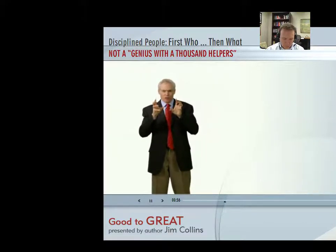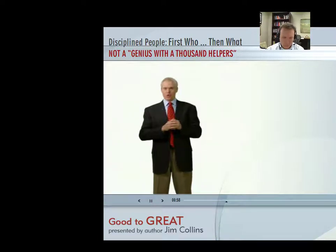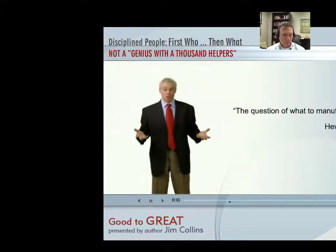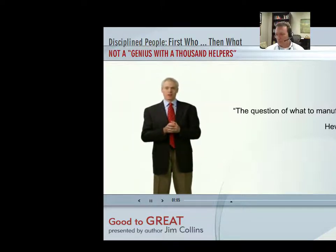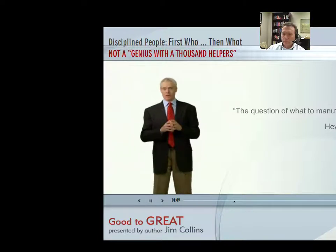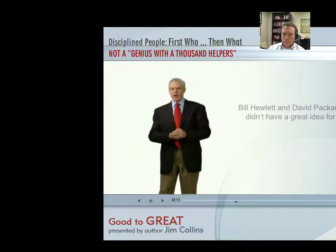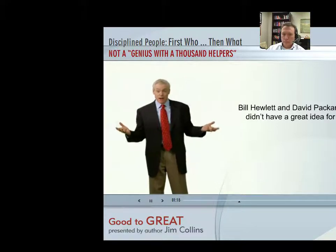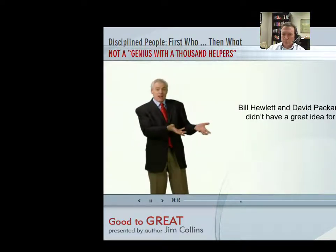But there's a wonderful line. The question of what to manufacture and sell, however, was postponed. Thus is the beginning of one of the great entrepreneurial startups of all time. Bill Hewlett and David Packard, the founders of HP, didn't have a great idea for starting the company. In fact, they didn't have any idea.